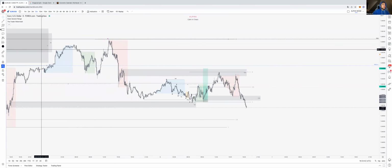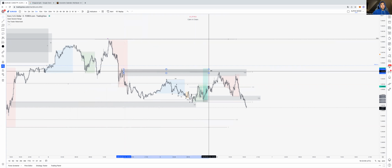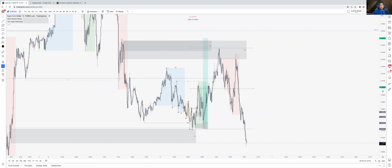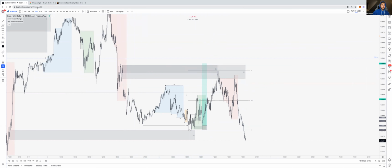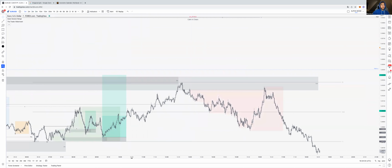That's right. Then we have this 5 minute. Ooh, that's a strong, just a strong move after that. So this is our 5 minute. Again, take this out because it's not relevant for now. Then let's investigate why this is a strong POI. Maybe there's a strong 1 minute POI inside there.